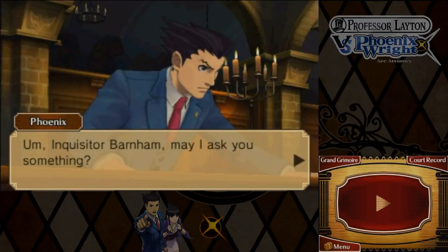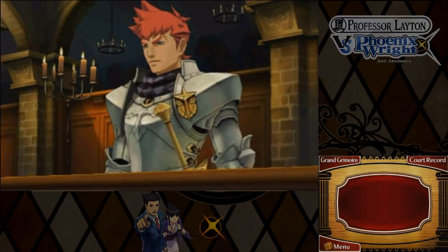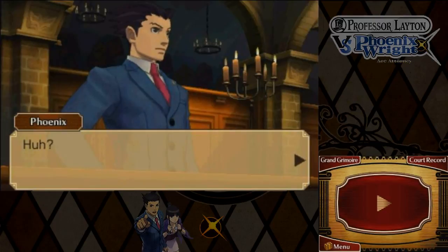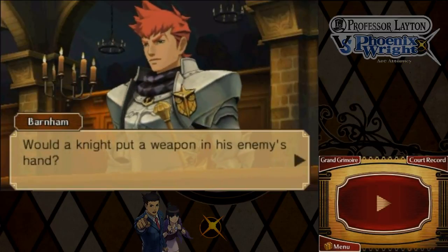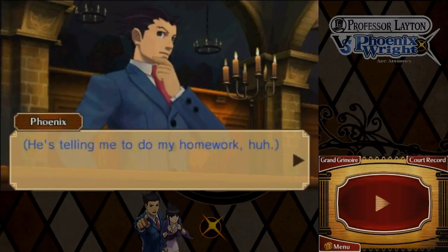Inquisitor Barnum, may I ask you something? What is it now, Sir Blue Knight? We know that one of the gems is for the spell Goldor, but what about the other one? A naive question. Naivety may be no hindrance to a baker who spends most of his time amidst bread, but it can be your undoing here in court. When a knight puts a weapon in his enemy's hand. He's telling me to do my homework, huh?